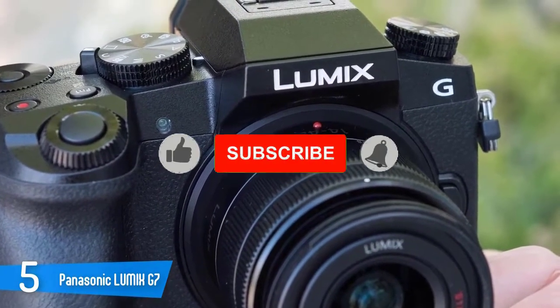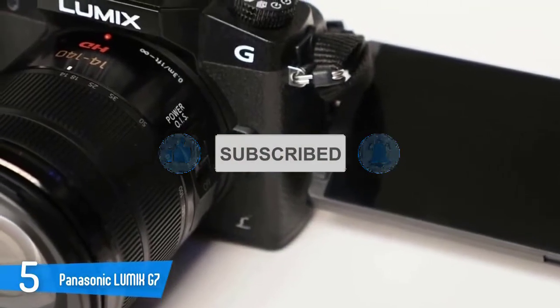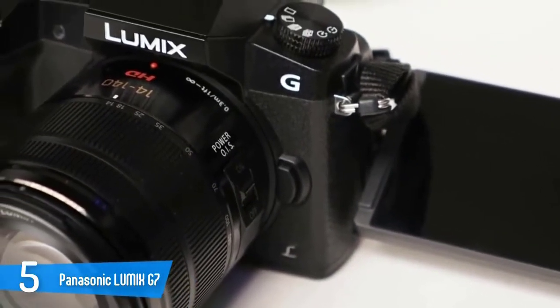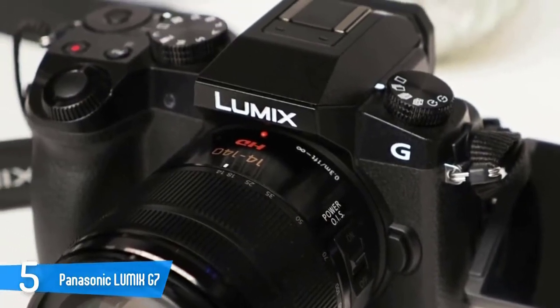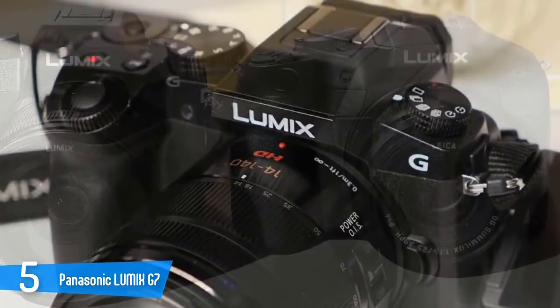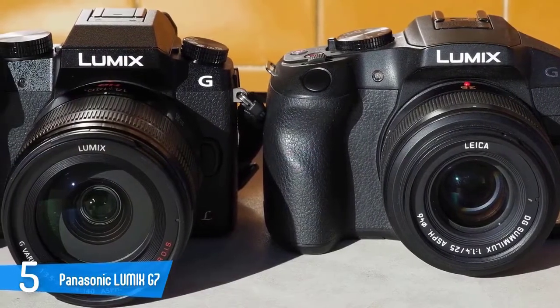to be registered perfectly. When it comes to the performance, the Lumix G7 is armed with a Venus Engine 9 image processor, a 16-megapixel CMOS sensor, has a continuous shooting rate of 7 FPS, 49 point AF, and an ISO sensitivity level that ranges from 100 to 25,600.